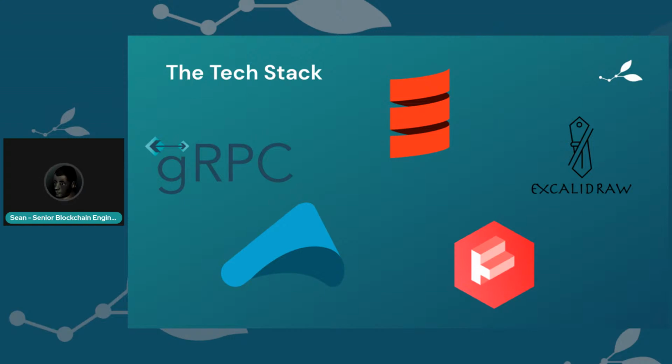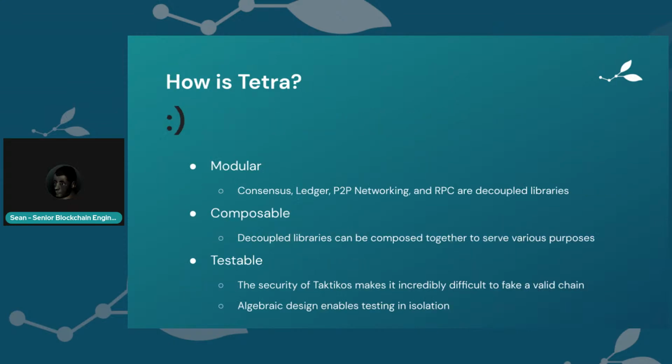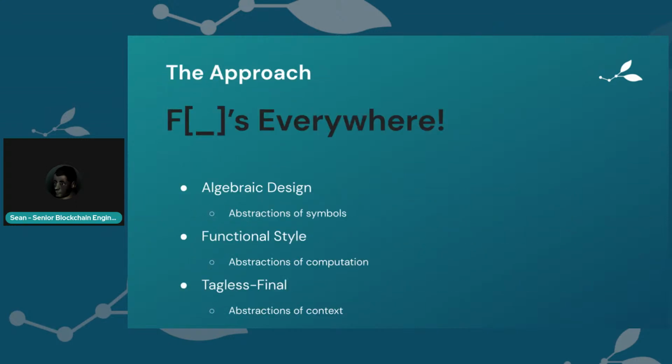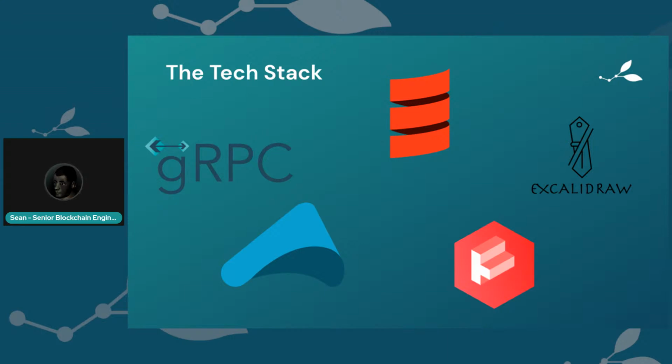And then finally, the other one is Excalidraw. It's not really in our tech stack, but I wanted to give it an honorable mention because it's where I spend a lot of my time diagramming and making a bunch of pictures. For example, this beautiful timeline was made in Excalidraw. Okay, so that is our tech stack.